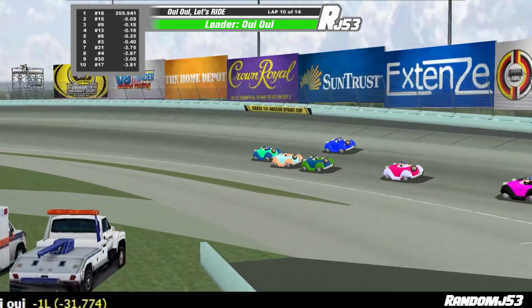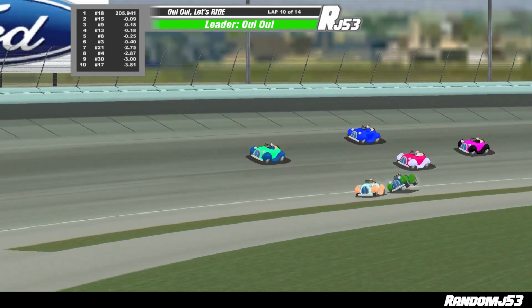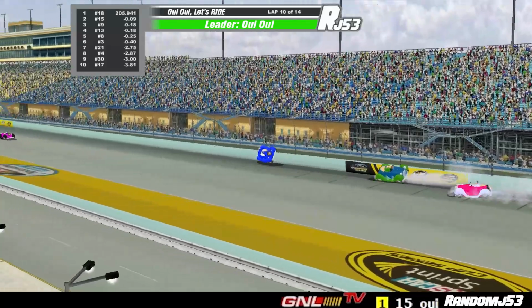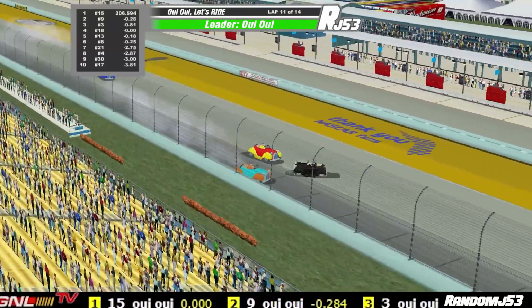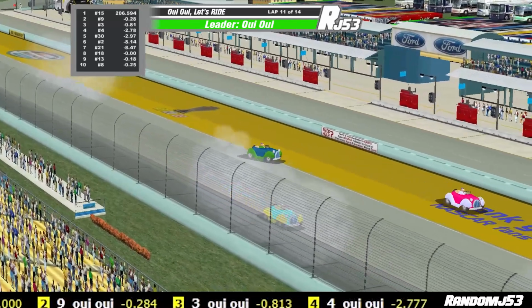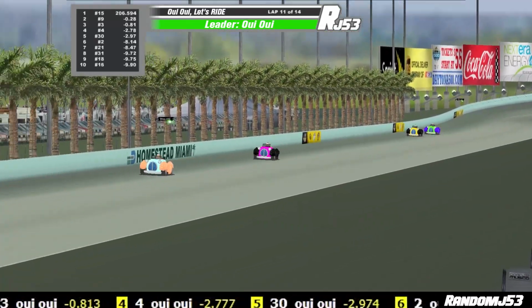But that is not stopping Oui at all to look to the inside of Oui for the lead, as they get loose, as Oui saves it, but Oui goes flipping once again. Oh my goodness, both cars nearly went in the fence, as Oui goes barrel rolling with other cars such as Oui and Oui powering in as well. As that's more than likely going to end Oui's chances of winning the Oui Grand Prix, as we got a replay of what happened with that wreck as well.